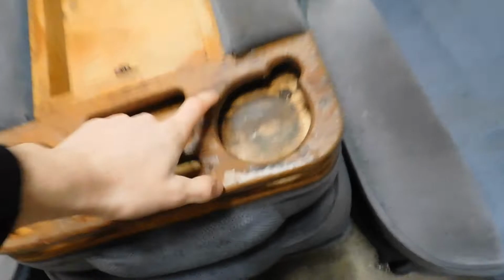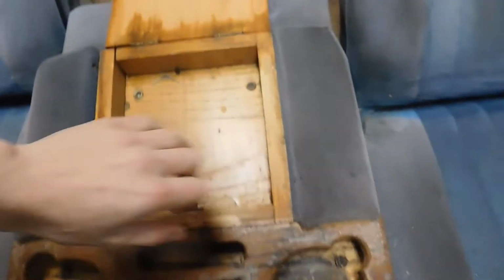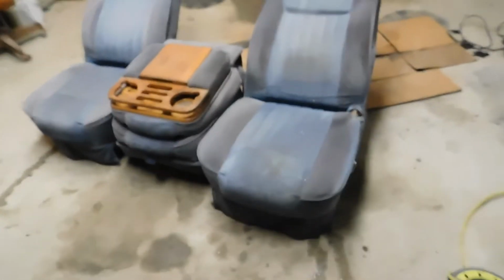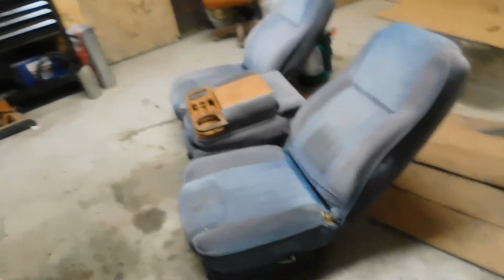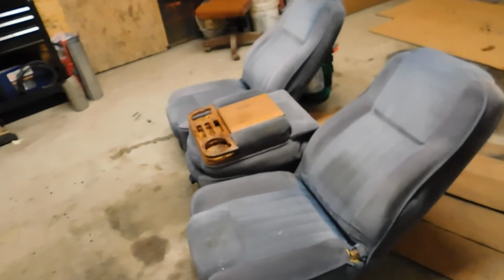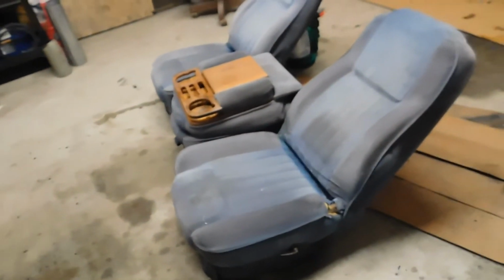Yeah, so like I said, we're probably going to end up taking all this wood off, sanding it down, probably staining it darker, and then we'll put it all back together. But overall, it's in really good shape. Like I said, we're gonna run the shop back over it. We got the shampooer there. We're gonna get it all cleaned up, and then probably let it sit a couple of days so it can dry, and if we need to, we can come back with the shop back again and hit it and shampoo it again, and we'll see what we have. So stay tuned, guys.